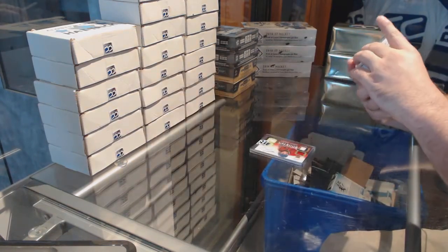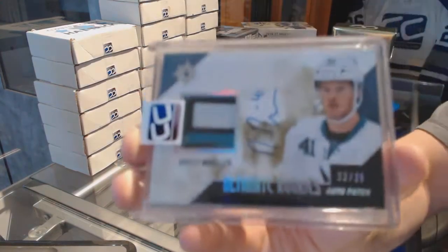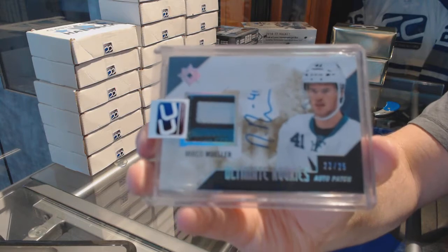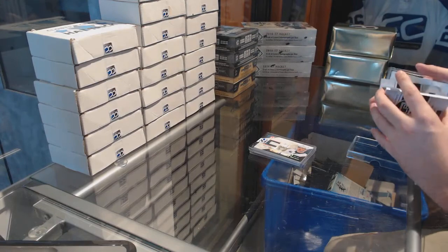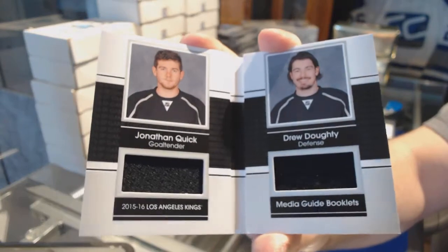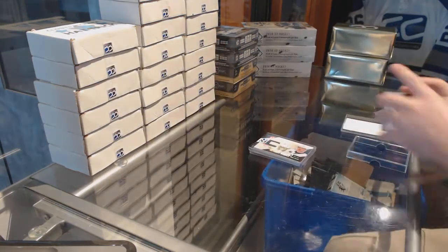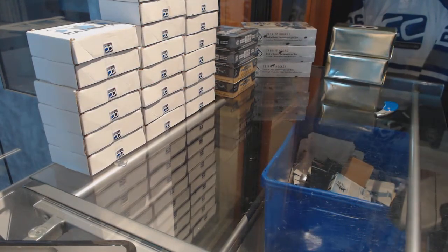We have an Ultimate Rookie Patch Auto, numbered to 25, Mirko Mueller, Future Watch Patch Auto. And we have a booklet, which is a media guide booklet, dual jersey of Jonathan Quick and Drew Doughty. Punk Eater.